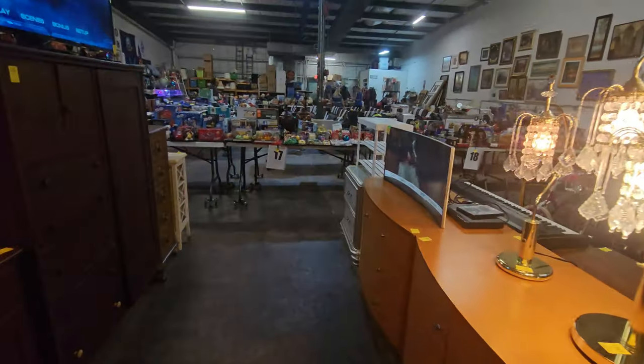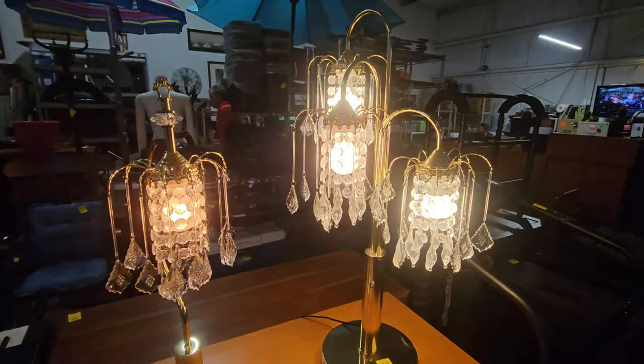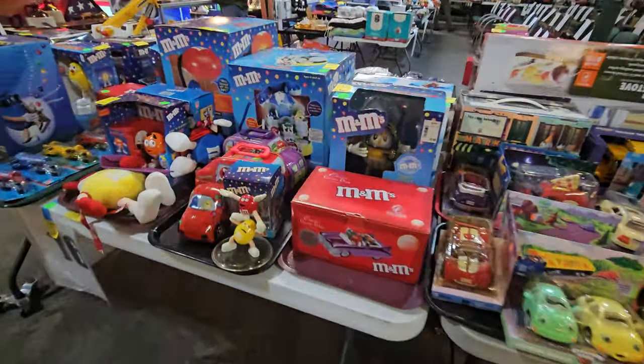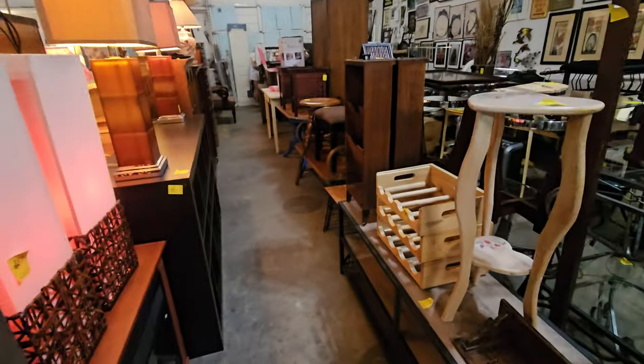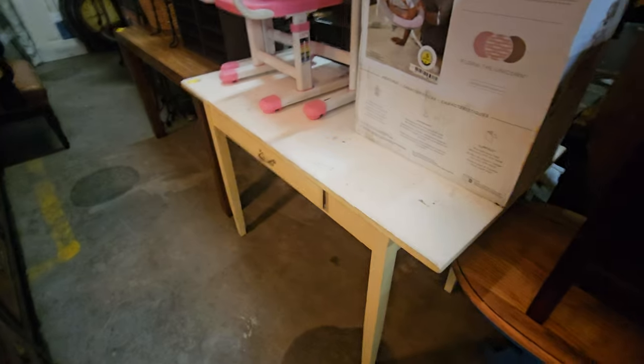Let's see what they've got. Lots of stuff again. So they were closed last week, and now they're back open. Look at their furniture first to see what they've got. Then we're gonna look at the jewelry. See if they've got any purses.